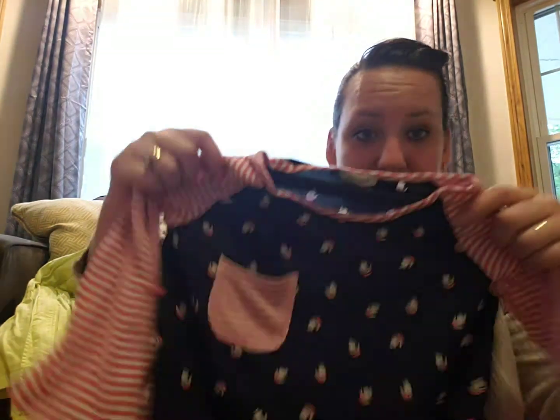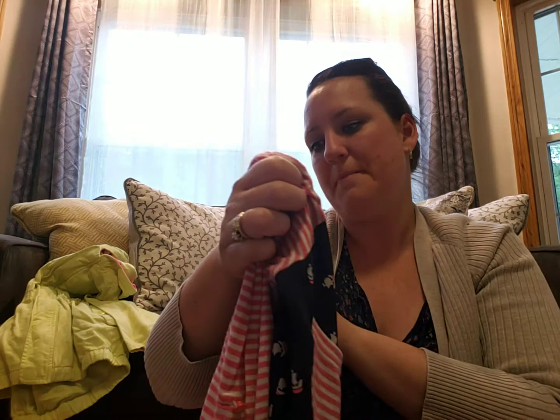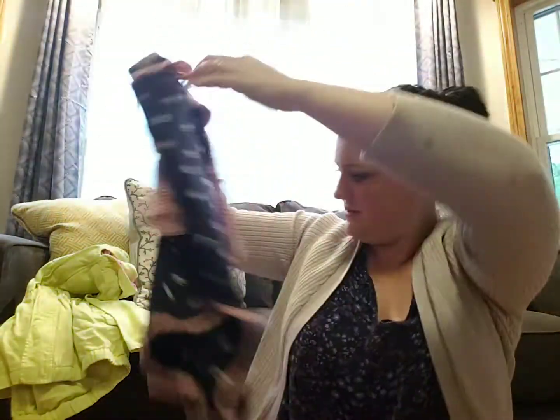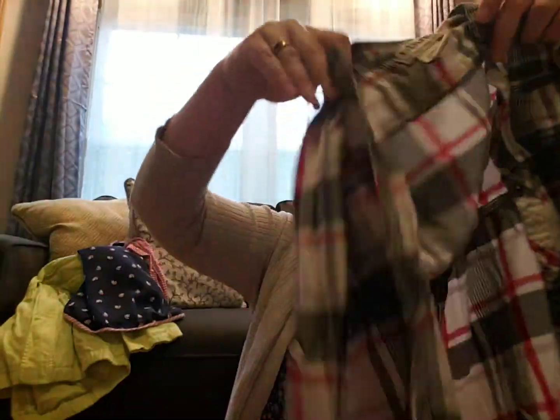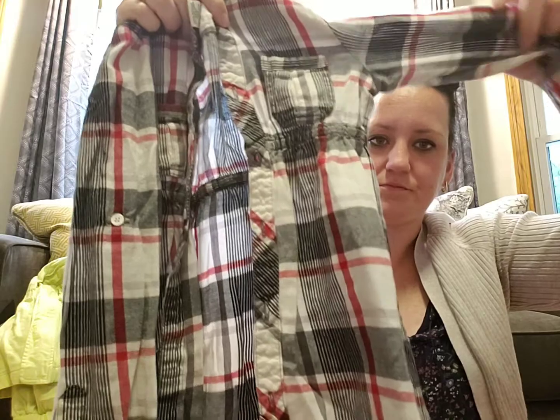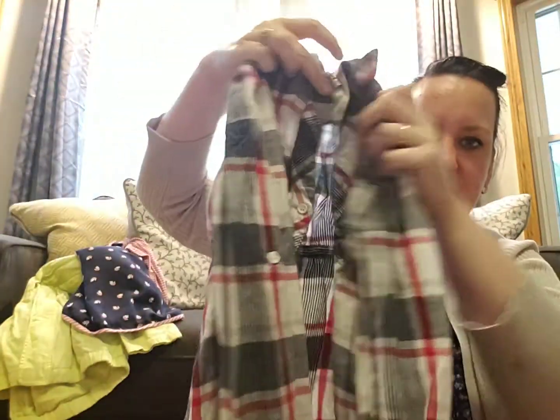The next one I thought was really fun. It's got little pirate ships all over it. This is from Monto. So it's got the little striped sleeves and then little pirate ships all over it. It is just so cute. And then the next one is this plaid for the fall. And it's gathered like an empire waist. So that was really cute for her. I think she'll really like that one as well.